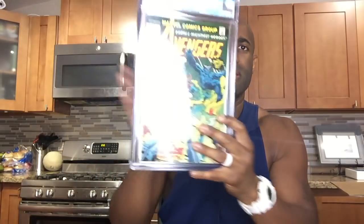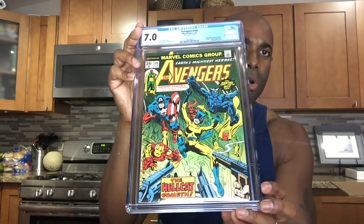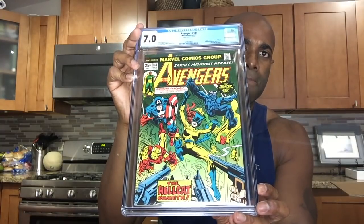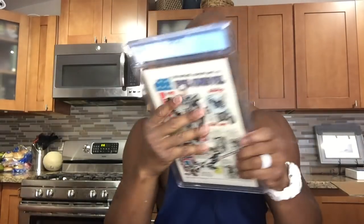This is Avengers 144. It's when Patsy Walker becomes Hellcat, and this is a 7.0, off-white to white pages. I actually got this one in a really large auction of Avengers books, and I believe that I have 2 copies of this in here. I think I have a 7, and the other is higher.